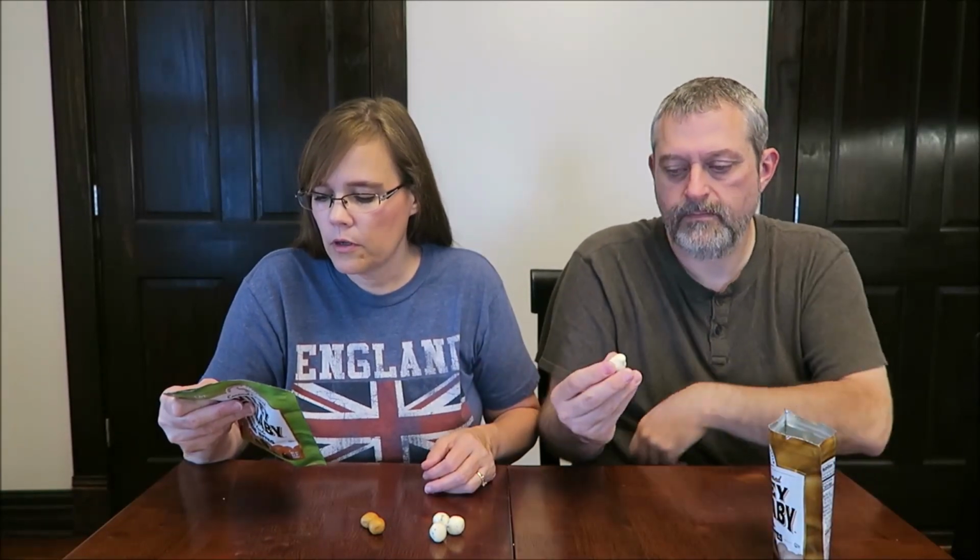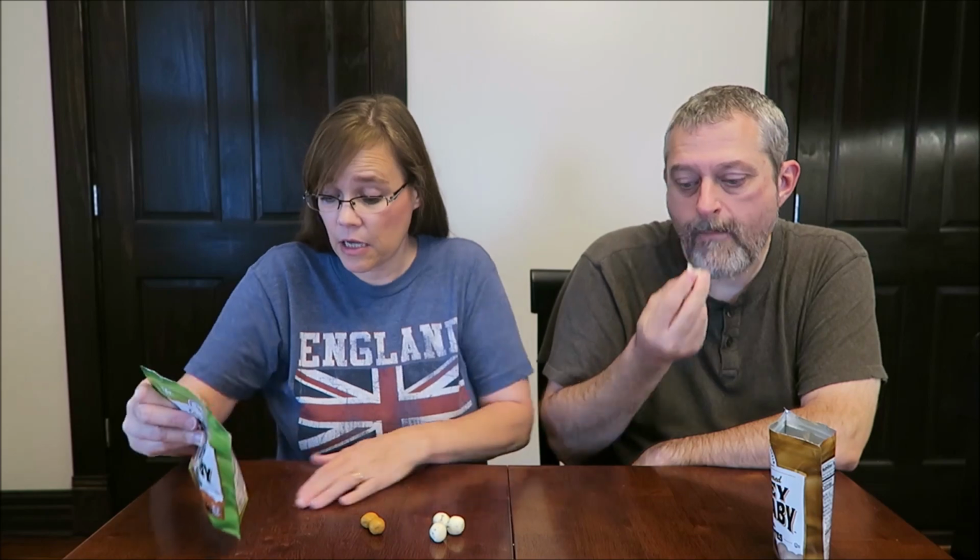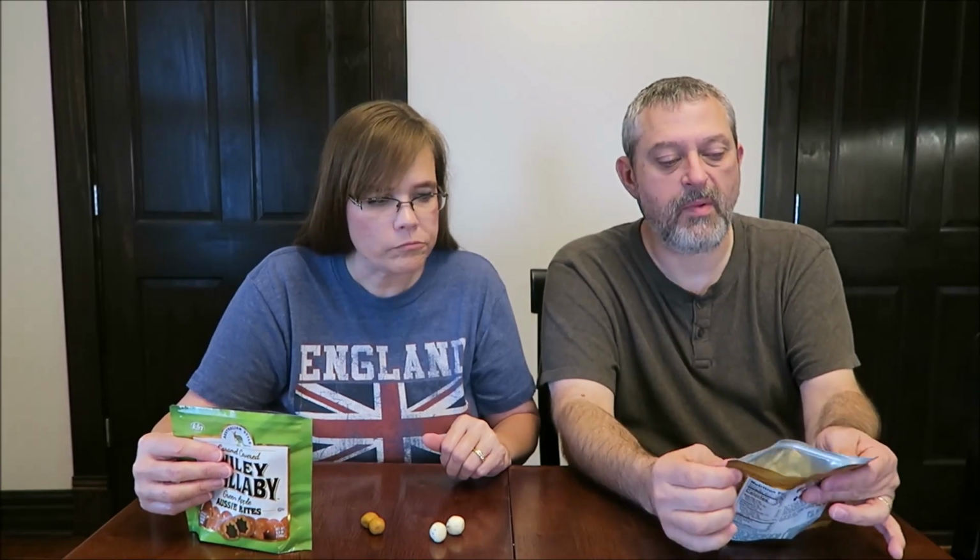Well, these are the vanilla covered root beer. I'm curious about their root beer. I know. What they're calling root beer. These are manufactured in Minnesota, it says. Well, they're Aussie inspired. Australian style.